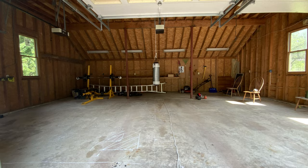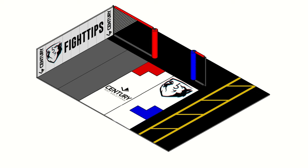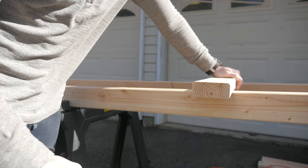So the idea was to turn this space here into my dream MMA gym. And thanks to Century Martial Arts, friends and family, and a little bit of elbow grease, we were able to do just that. So let me show you how we were able to convert our garage into the perfect martial arts dojo. Enjoy.